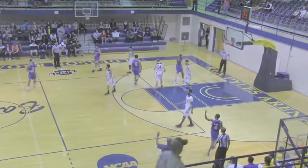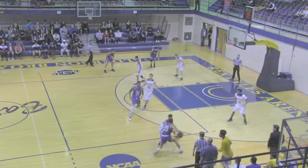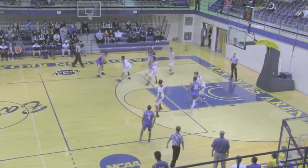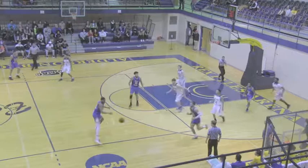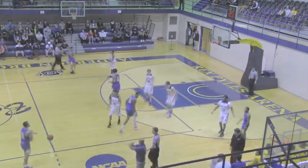Mills in between the circle, gets a call from Coach Zimmerman. Mills behind his back, gets a screen from Mitchell. Now to Davis. Davis for a long NBA three, no good. Rebound's going to get saved. Battlers now with another 30 seconds.